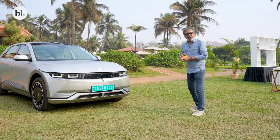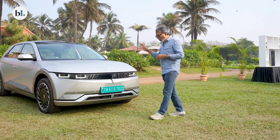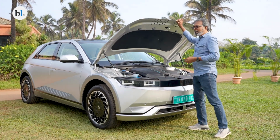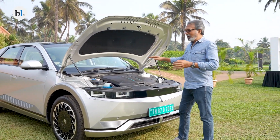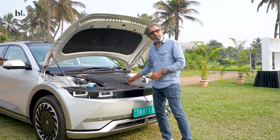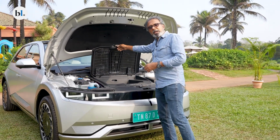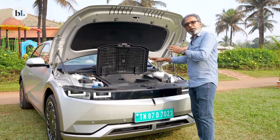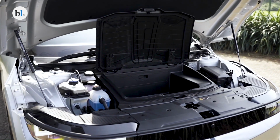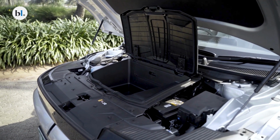So what does the IONIQ 5 get in terms of its electric powertrain? Let's take a look at what's under the bonnet first. And what I must tell you is that it does not get any of its major components up in the front. Instead, what it gets is a 57-liter frunk. So you can quite literally use this as storage in case you want to put a small piece of luggage here or some knickknacks. You can put all of that here. Aside from that, it gets a few of the cooling components and some of the other battery components and controls here.